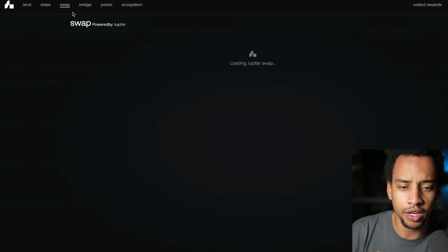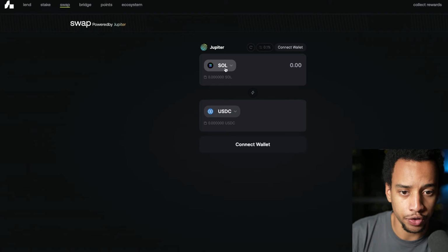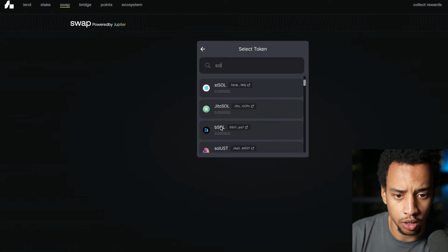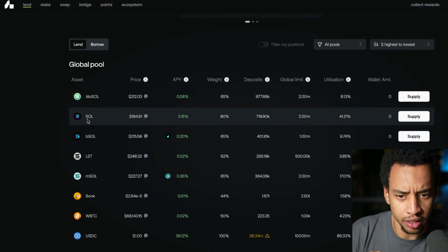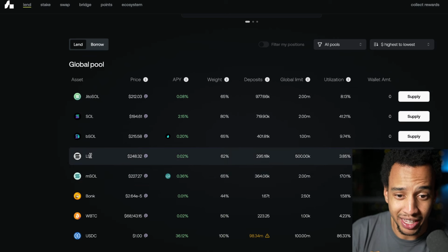And now here's where you get some choices. Depending on what you're comfortable with, you can go ahead and switch over Solana, which after you connect your wallet you'll see in here, and there's quite a couple of options. But the way I see it, you basically have the options you see at the top right here: JitoSOL, or potentially LST.